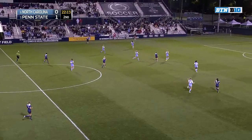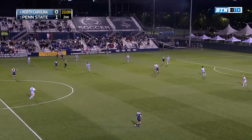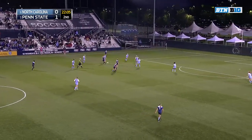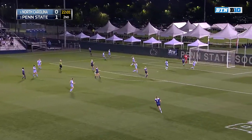Williford out to Kraus. Franny Kraus, the lone gold scorer tonight. Dropping it off to Ellie Jean.